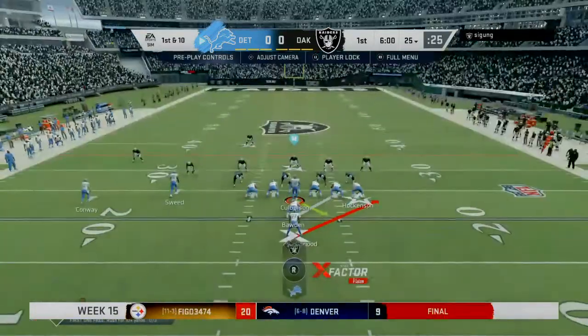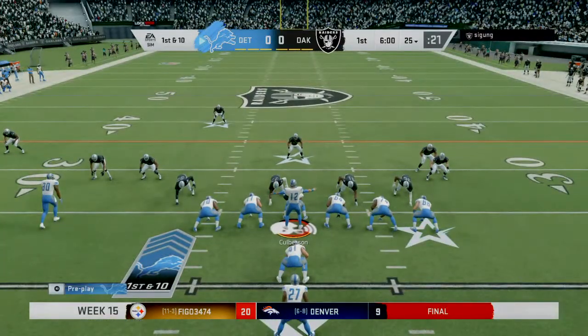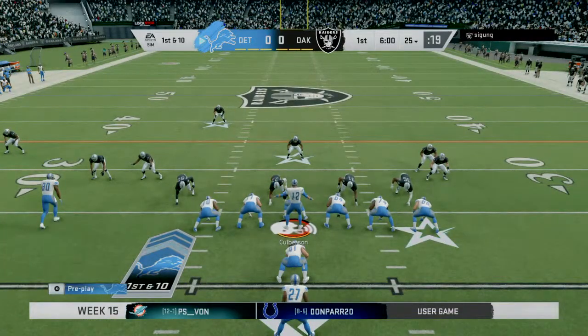Ready, set. 50. Stop your whining. Check, check, check, check. Check, check, check. Check three, check three, check three.